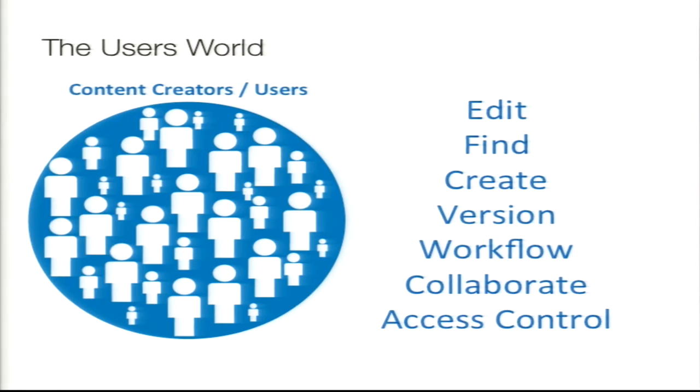But what you want to be able to do is find information, you want to be able to edit it, create new versions of that content. You want to be able to workflow it. I want to create a presentation, workflow a copy to Roy and say, look, this is the presentation we're going to give at Summit. What do you think? He can update it, revise some of the slides, send it back, add his content, and we can work through that together. They want to do collaboration, and they want access control.